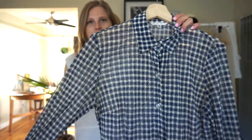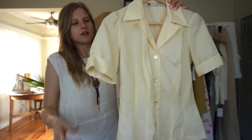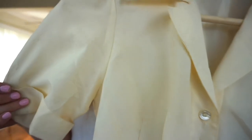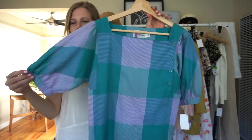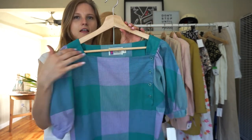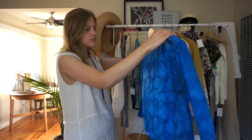It is a mesh long sleeve top with this really cool, interesting pattern on it. Very old fashioned. I love me a good old fashioned blouse. I really like this one because, I don't know if you can tell, but there is a tiger print. I love the sleeves. They got like a little balloon sleeve going on. I love the high neckline here with the buttons down the front.